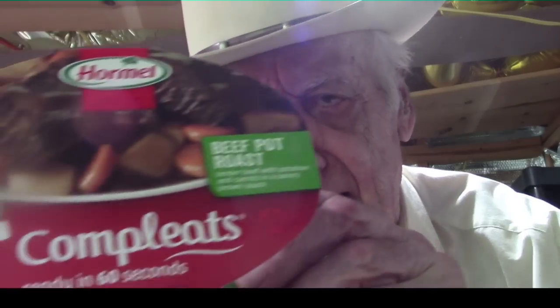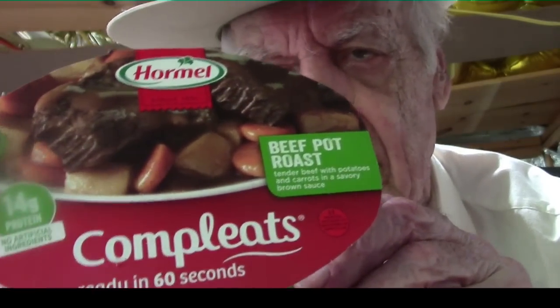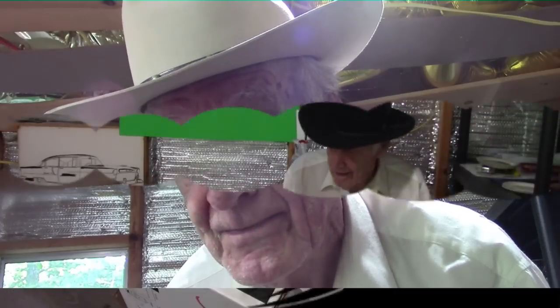We're going to have, this is called Compleats Beef Pot Roast. And it's 1 minute in the microwave, does not need refrigeration. We'll have that for the meal. And I'll have a couple of salads and maybe even a secret dessert. So let's get started.